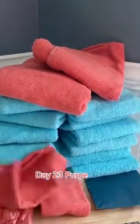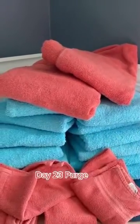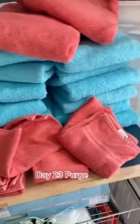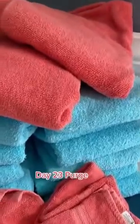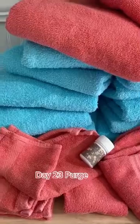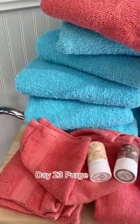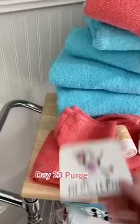Obviously, today is 23 items. And you can see that it's mainly towels, which take up a lot of space, which will pretty much fill the IKEA bag, and I will need to take them in. This has been fun so far. I am worried if I will have enough stuff to get me through to day 31, because obviously 496 items is a lot, but it's been fun.